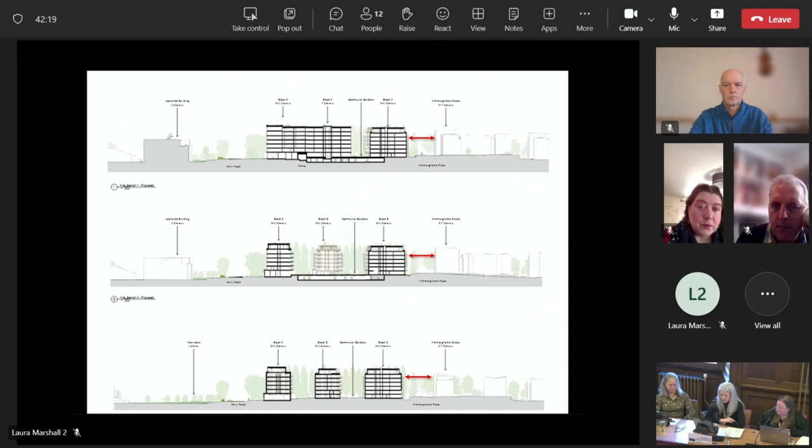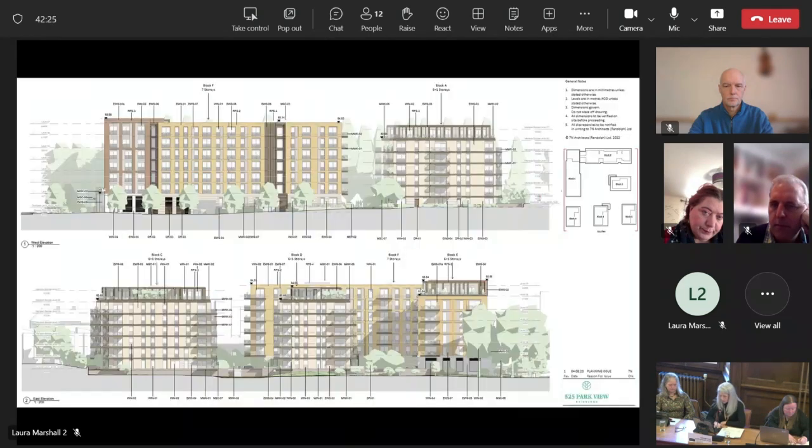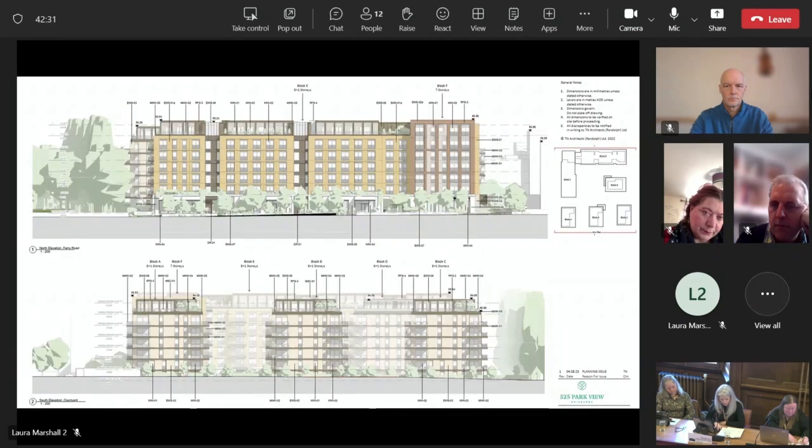The height and the position of the proposed blocks will not result in an adverse loss of daylight to these flats. The proposal includes a simple palette of materials with different tones of buff sandstone facing brick and aluminium cladding for the recessed top storeys.